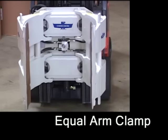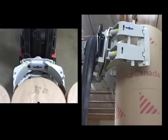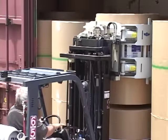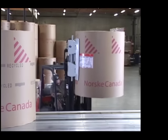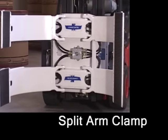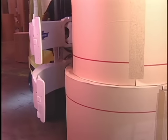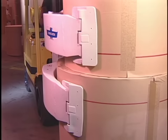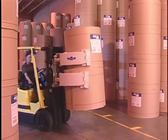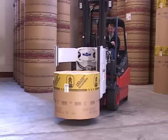The equal arm clamp offers superior arm placement around the roll in tight stacking situations or applications where bilge pickup is not required. The equal arm clamp is available on both pivot and sliding arm clamps and is ideally suited for cross dock, dedicated warehouse, and stevedoring applications. The split arm clamp has the long arm split into two arms that move independently, allowing the handling of two different size rolls simultaneously. Cascade recommends the split arm clamp for any application where different size rolls are handled together. The split arm clamp is available in several configurations, including the patented Cascade hydraulic system that speeds up single roll handling by preventing unnecessary travel of the top arm.